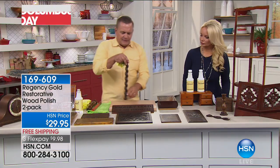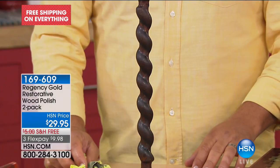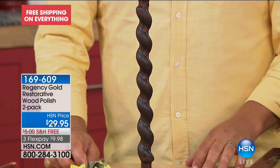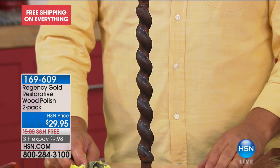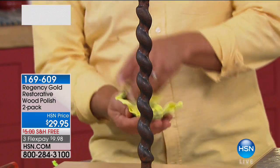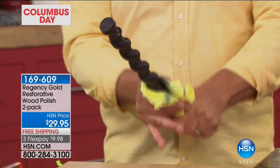Now, here's my favorite piece of wood. This is all that's left of an antique chair. It's called a Highland Twist. It's a very unique cut, and this is a piece of mahogany. Now, we're going to take a quick before shot of this. We're going to do a live before and after for you. Okay, we got it? Okay, watch this, because with Regency Gold, remember, it's non-toxic, it's non-caustic.